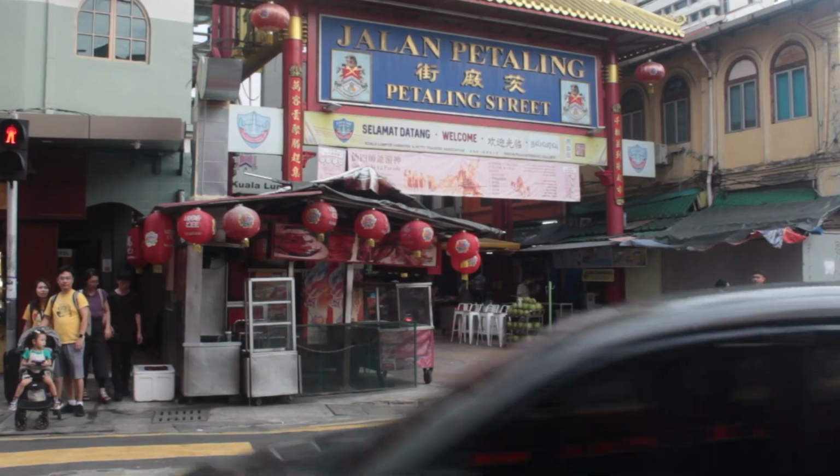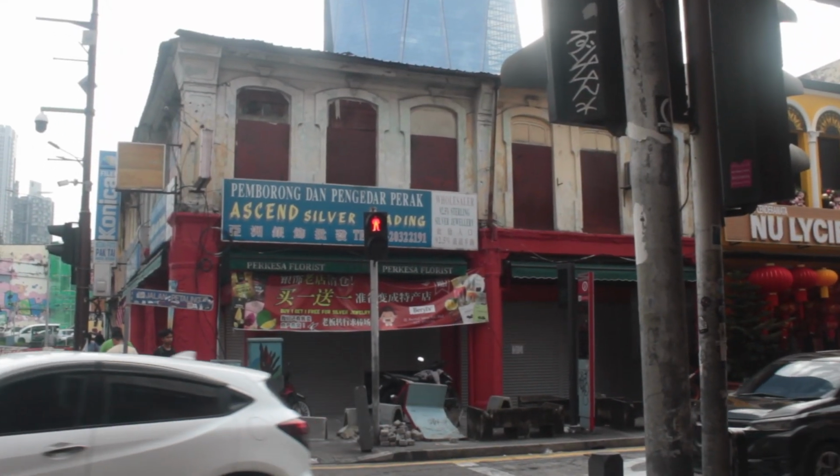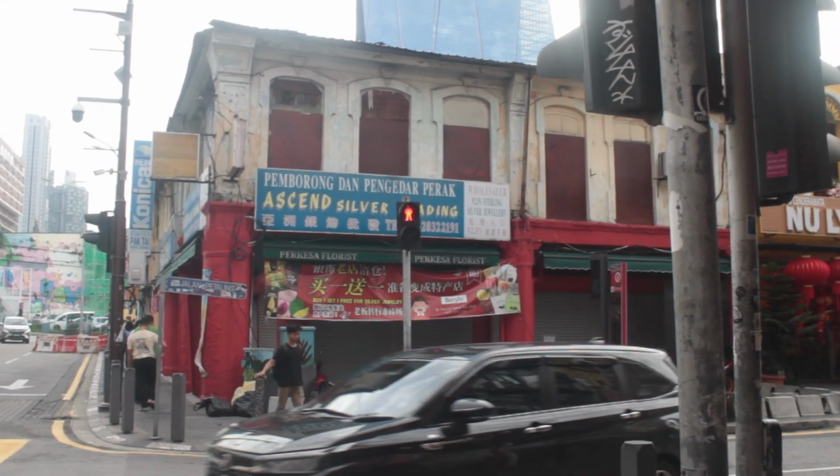With its cozy and inviting atmosphere, affordable prices, and stunning murals, Jalan Petaling is the perfect place to start your day.